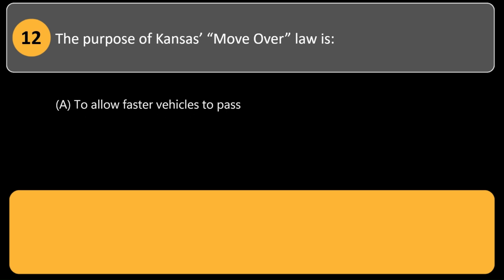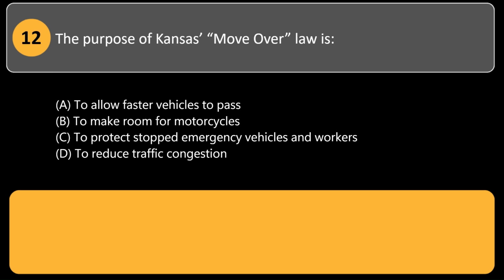The purpose of Kansas move-over law is: A. To allow faster vehicles to pass. B. To make room for motorcycles. C. To protect stopped emergency vehicles and workers.